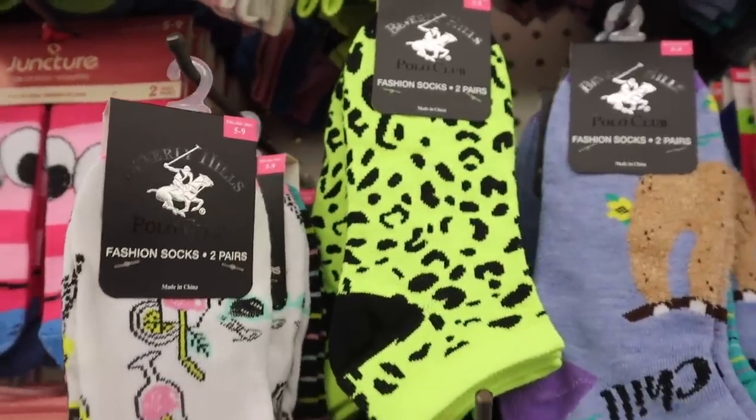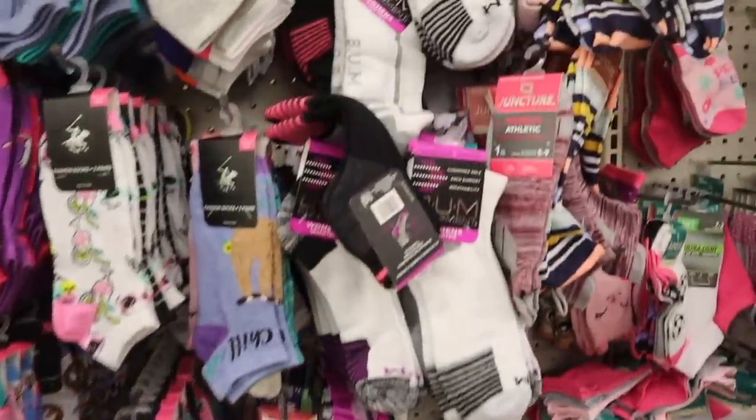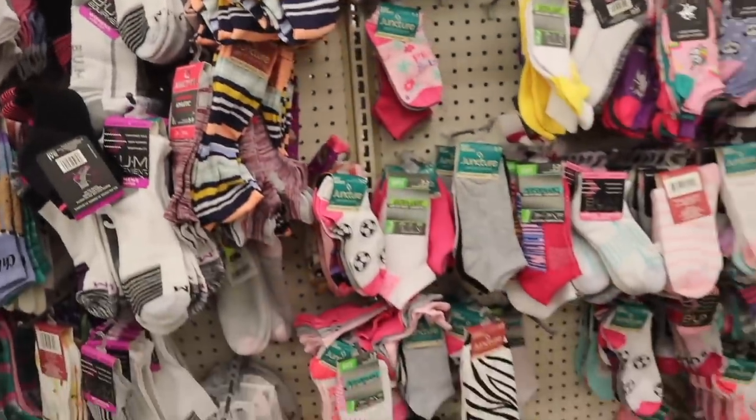I love the neon ones from the brand Polo Club. The martini glasses are so cute. Let me know if you guys like the fuzzy socks too, but definitely holding out for those. And I love the high knee socks too with the dog. The lemons, the butterflies, even the striped ones are really cute.